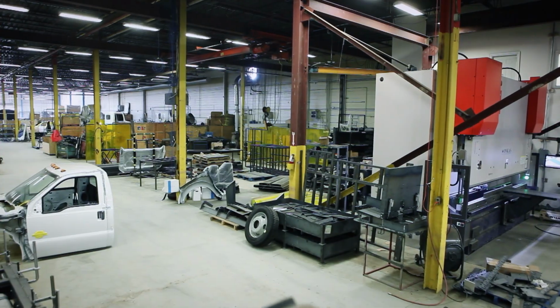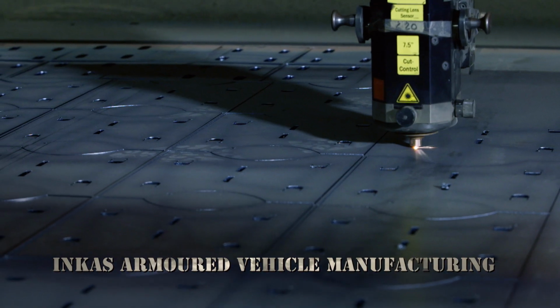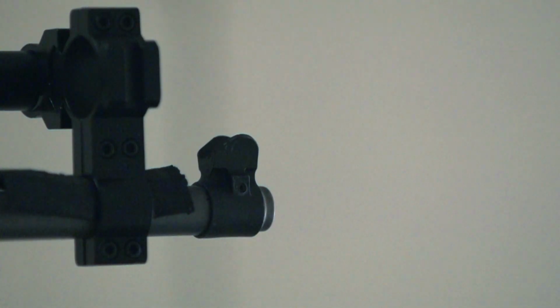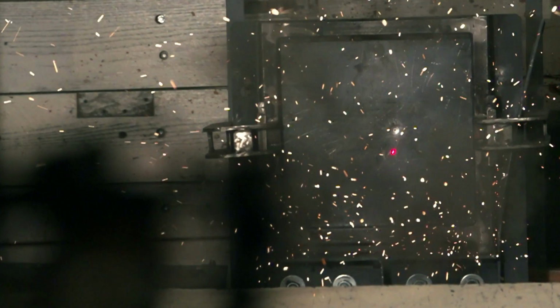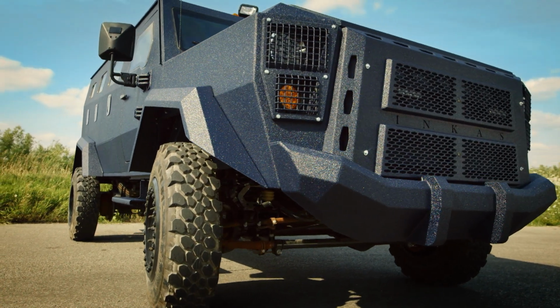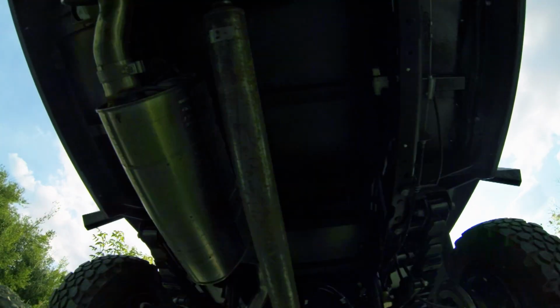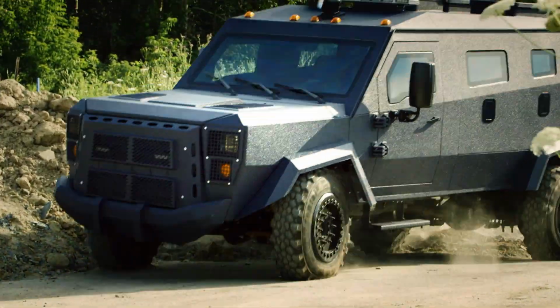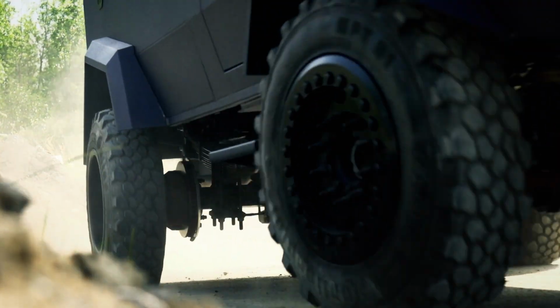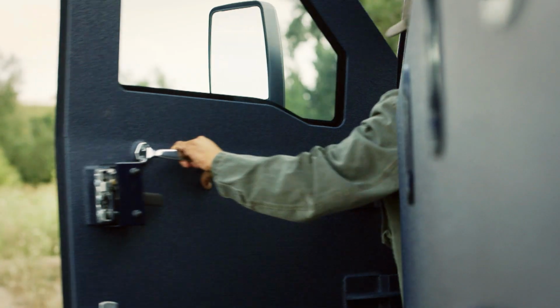Take a standard pickup, strip it down, and build it up with ballistic steel, and an ordinary truck becomes a bulletproof fortress on wheels. The Incas Armored Personnel Carrier is speedy, agile, and bulletproof. It can transport up to 10 troops or police in and out of hostile territory at 90 kilometers per hour and keep them safe even under high-caliber weapons assault.